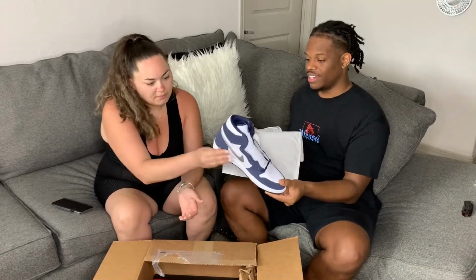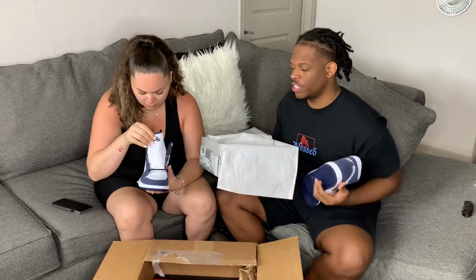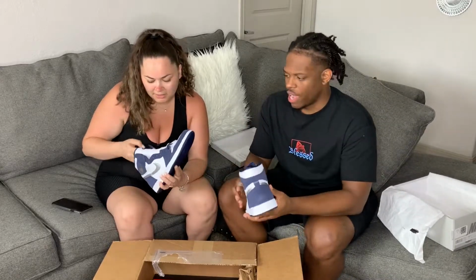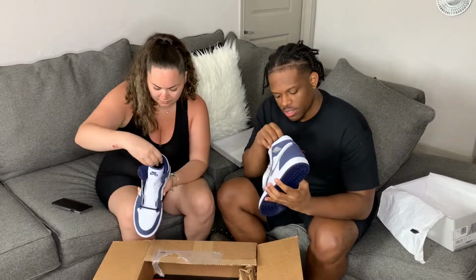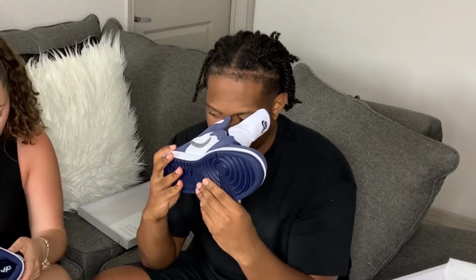So I haven't seen these in hand. Yeah, because I want to say this was a really hard drop. You can only get these on sneakers and Jimmy Jazz, which is near impossible to get. So, shoot, Jordan 1s, you know they got to do the sniff test. Now it smells like somebody's house.